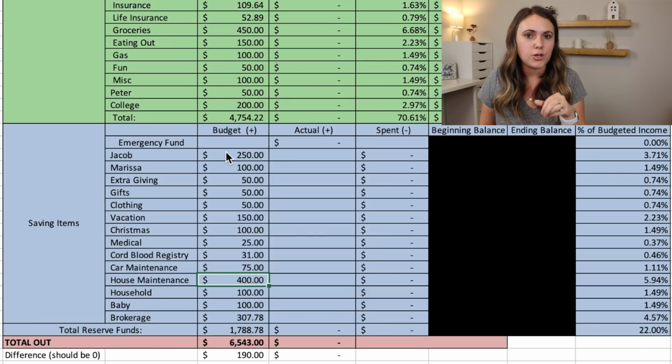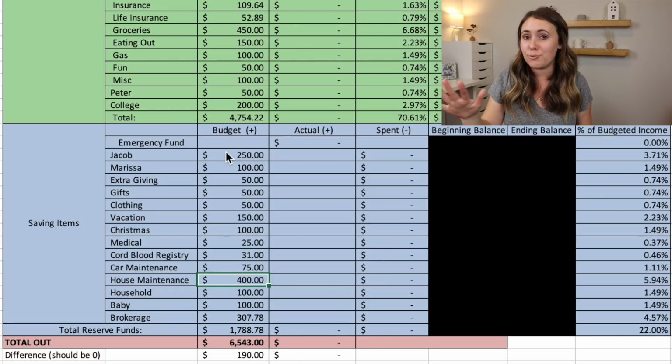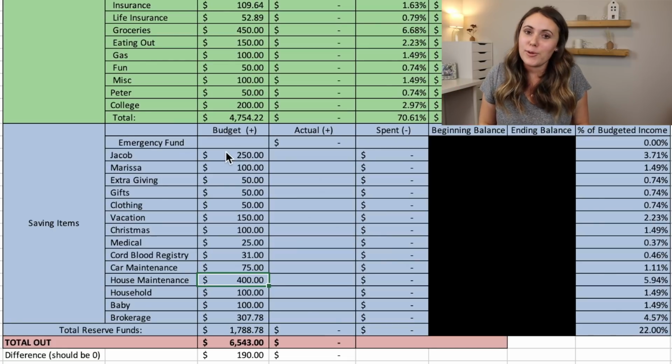They are engineered hardwood, but the most basic, cheapest option, and they were so scratched up and chipping off. As we've lived here, any sort of water drop that gets on there just ruined the floor, and so we are just done with it and it needs to be replaced.